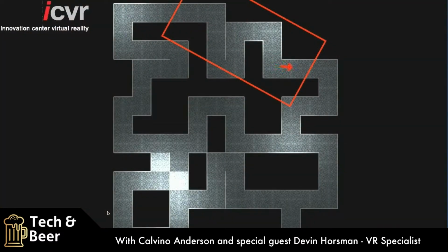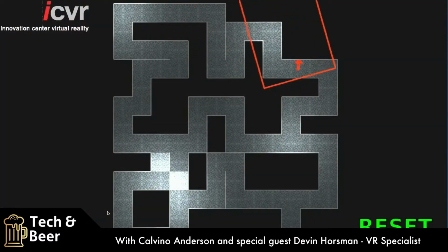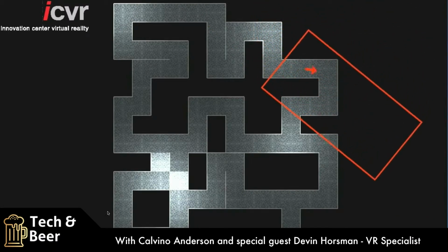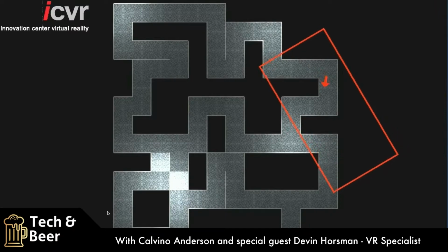So with this sort of technology, once you have a certain size of space, say, I think it's something like 40 feet in diameter, you can create a limitless virtual space and automatically plot the path of the user to not run into walls. So is there a speed limit as well? I'm not sure about that. I don't have an answer for that one.